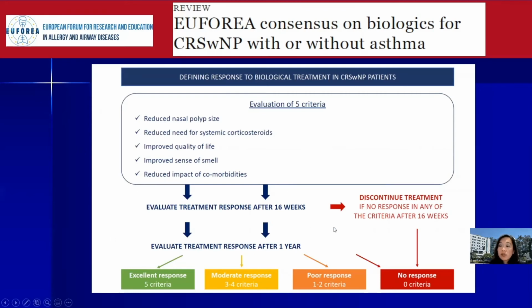And if there is no response to any of the criteria after 16 weeks, then the consensus was that treatment with that biologic should be discontinued. If the patient has some response, then the treatment would be reevaluated after 1 year. So an excellent response was defined as meeting 5 criteria, moderate response 3 to 4 criteria, poor response 1 to 2 criteria, and then no response 0 criteria.